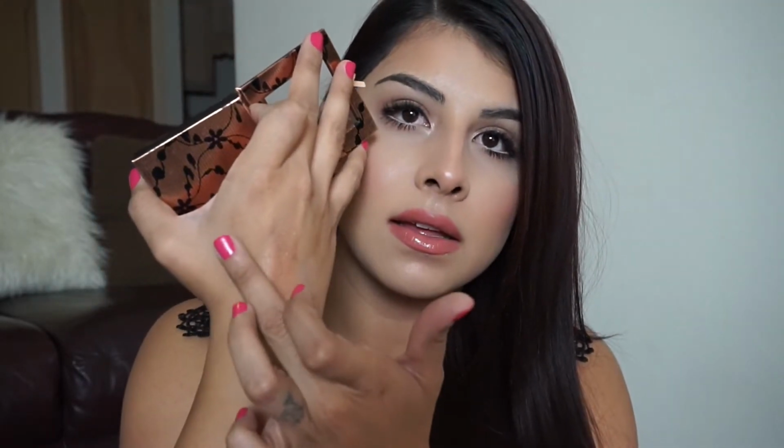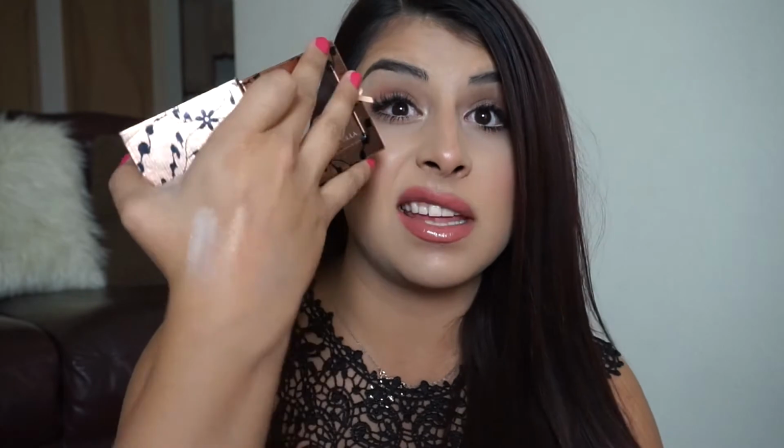It's more of a gold shimmer versus the top being super intense. It's probably more intense than the Becca Opal highlighter, to be honest.